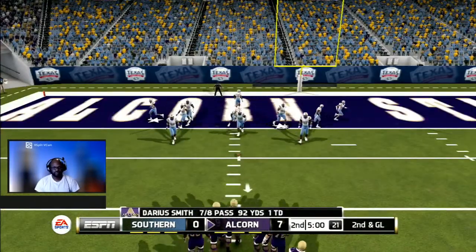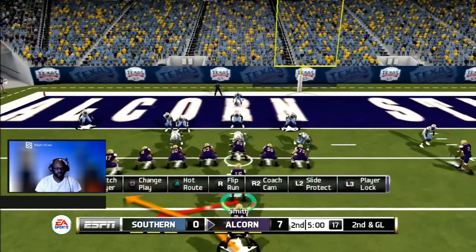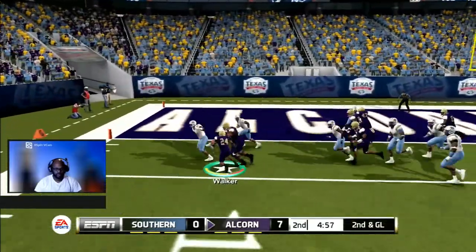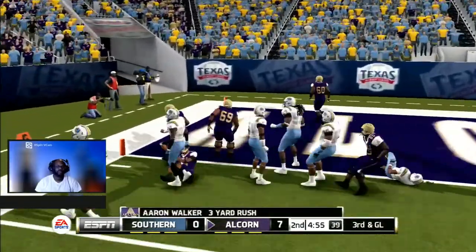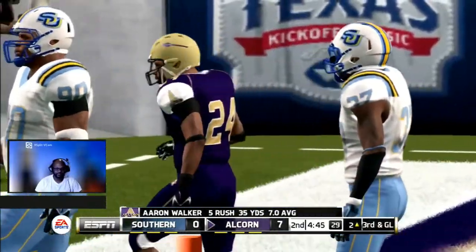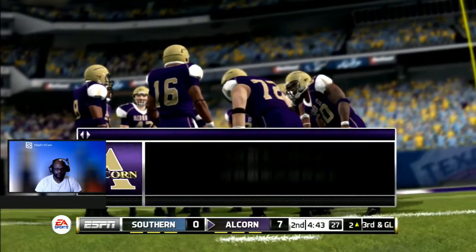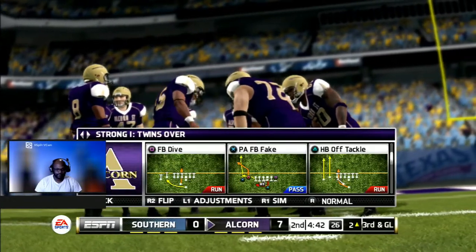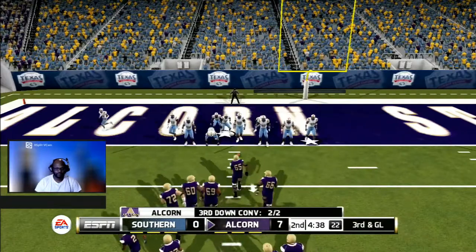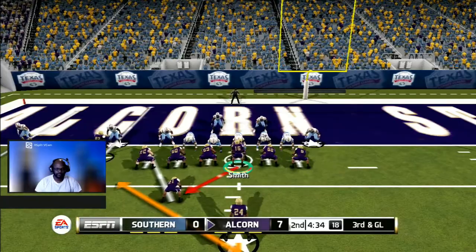Back to the action now here in the second quarter. Gives it left side. Brought down at the 2. That makes us 3-0. It's 3rd and goal from the 1, and they're trying to make this a 2-possession ball game. The short yardage defense here.